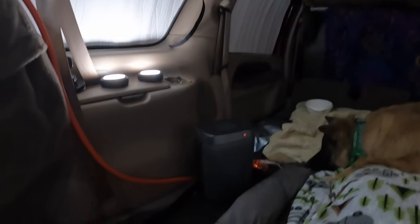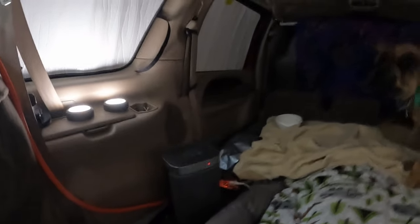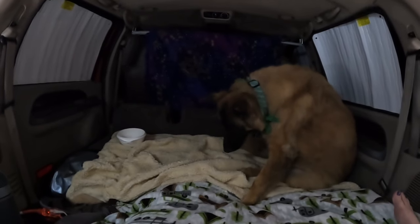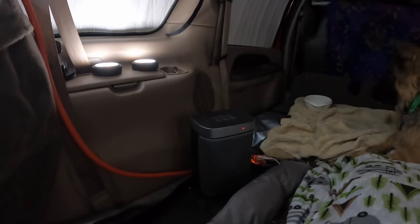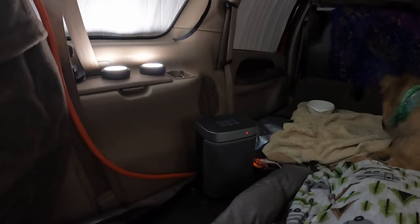I do have the little heater. I did bring it in. Oh, hold on. Scratch break. He's gonna rock the whole truck. Okay, better boy? Okay. I'm gonna let Max get a little situated and everything before I turn this on. I'm not gonna have this run all night.